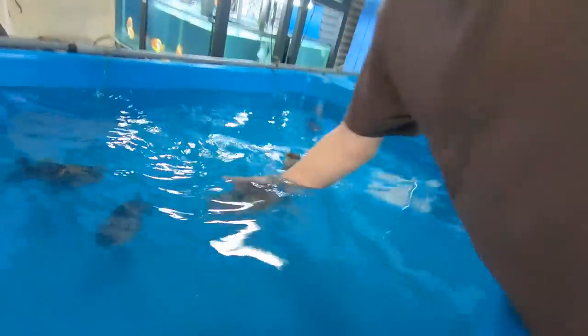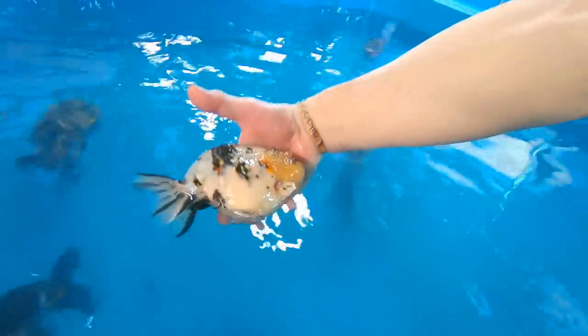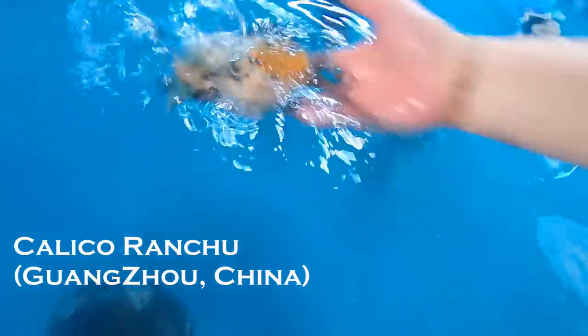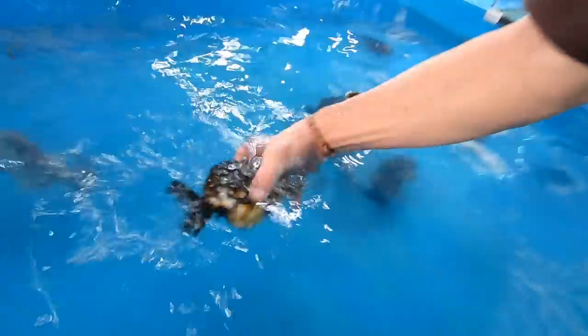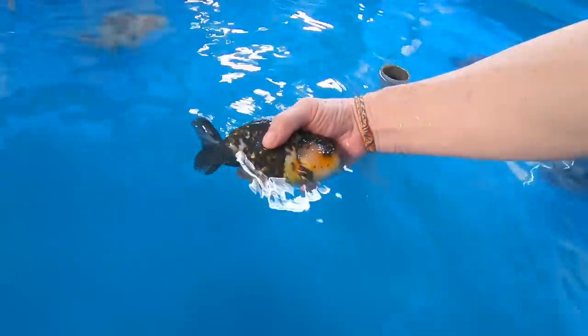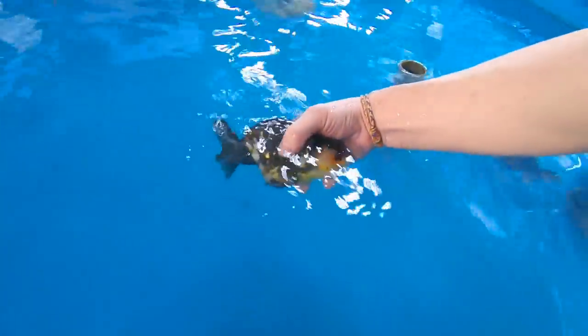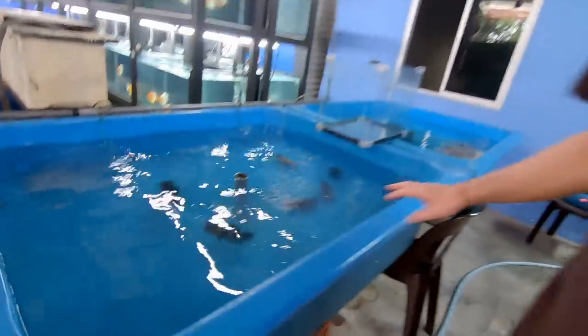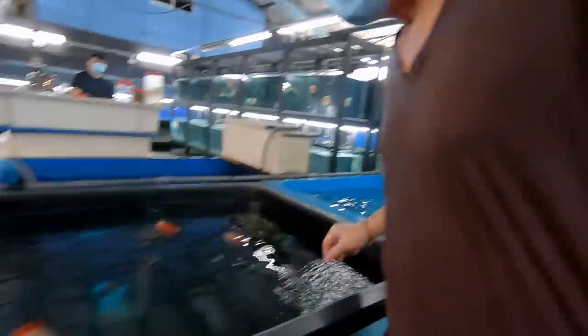This is from Guangzhou. So what type of goldfish is this? This is a calico Ranchu. Yep. So even amongst Ranchu, there are different types? Basically calico comes from China. They are stronger in calico Ranchu. For the Thai, they are stronger in grey white.